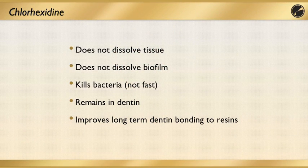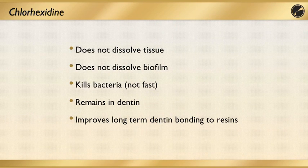Chlorhexidine is another solution which people have used as a final rinse many times. It has no effect on tissue whatsoever in dissolving it. It does not dissolve biofilm, but it does kill bacteria, though it takes a little bit of time to do that. One of the good properties of chlorhexidine is that it has what's called a substantive effect, and it remains in dentin, and it's been shown to improve long-term bonding to resins.